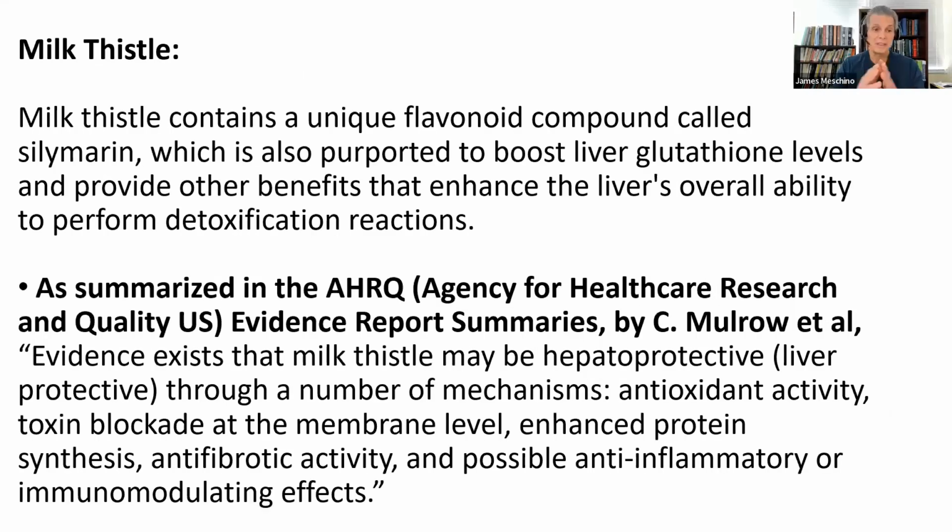So this flavonoid silymarin has been purported to boost liver glutathione, as I said, and enhance the liver's overall ability to perform detoxification reactions. There was a great summary a few years ago where they said: evidence exists that milk thistle may be hepatoprotective through a number of mechanisms: antioxidant, toxin blockade at the membrane level, enhanced protein synthesis, antifibrotic, and possibly anti-inflammatory, and it also has immune modulating effects. It's an incredible little natural agent that doesn't get enough airtime in my view.